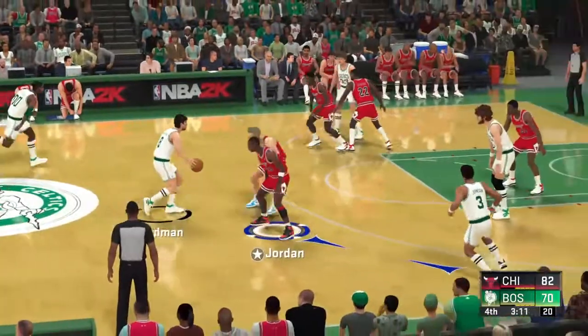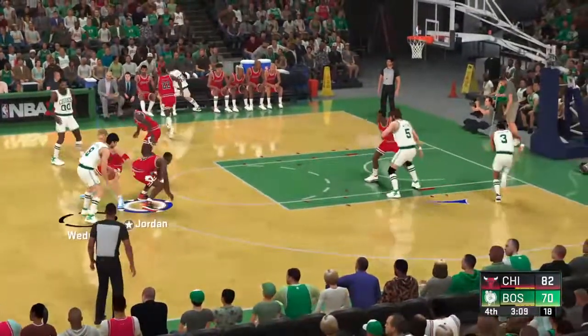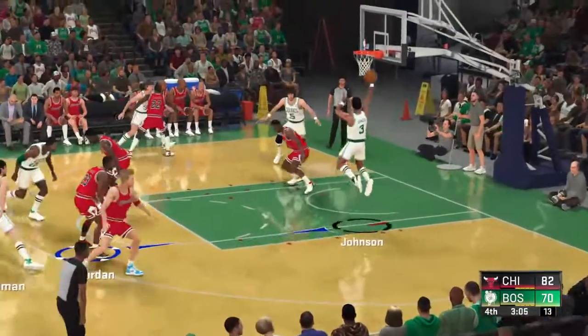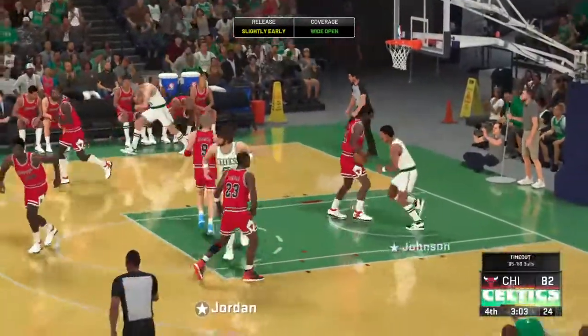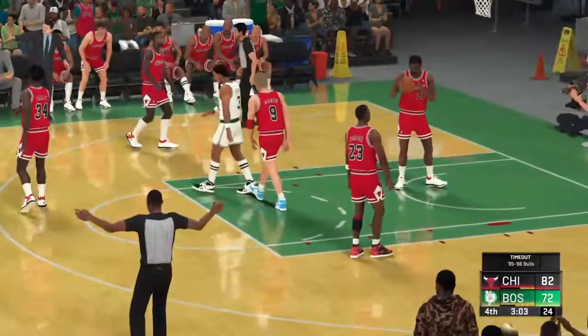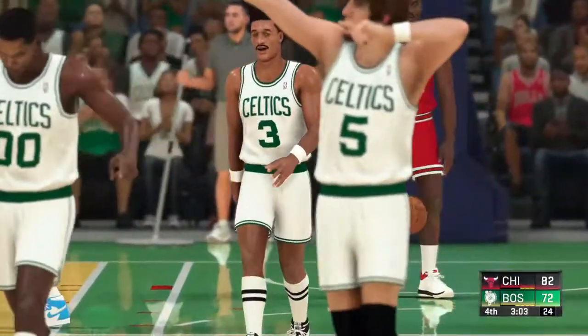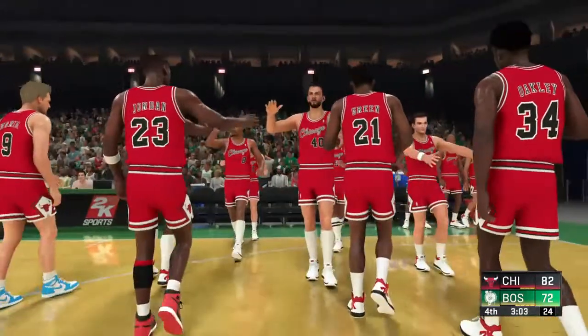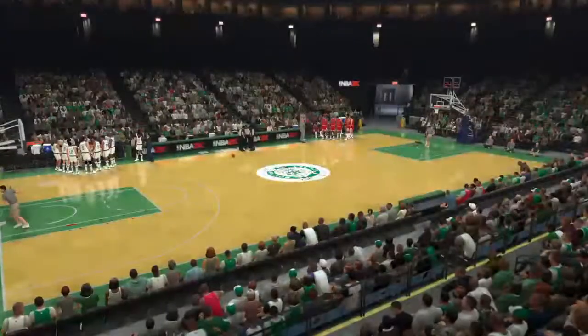On offense, here are the Celtics. Pass to Johnson. Lays it up off the glass. Johnson's got 6 here in this quarter. I'll tell you, individually, he is doing all he can. But right now, somebody's got to step in and support this guy. Time called here. The Bulls decide to talk it over.